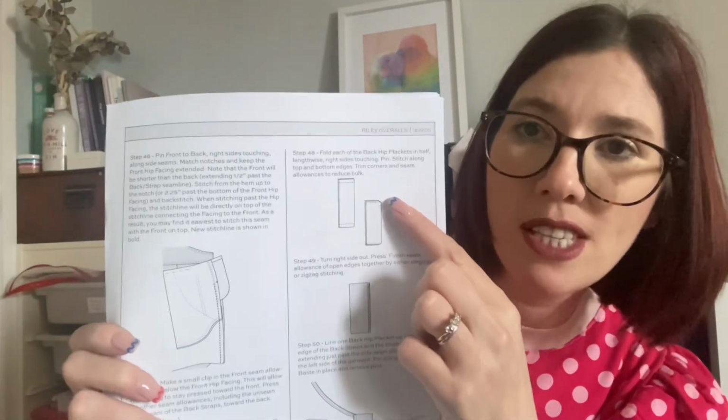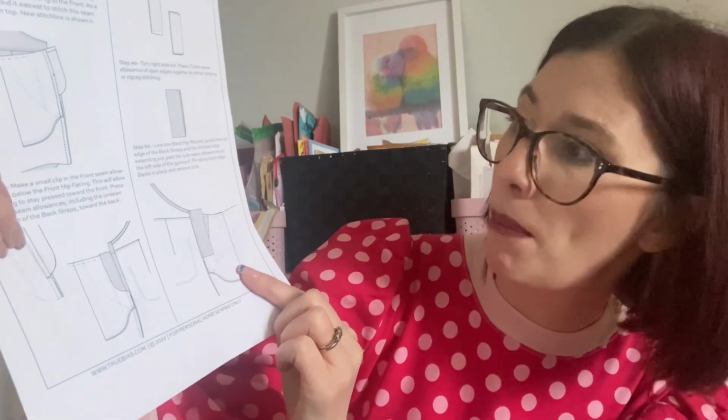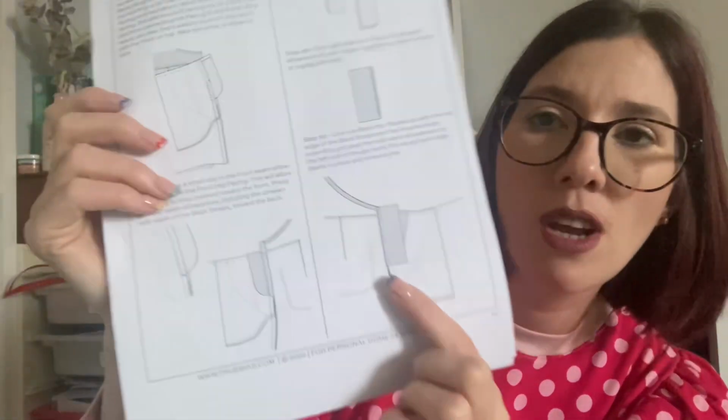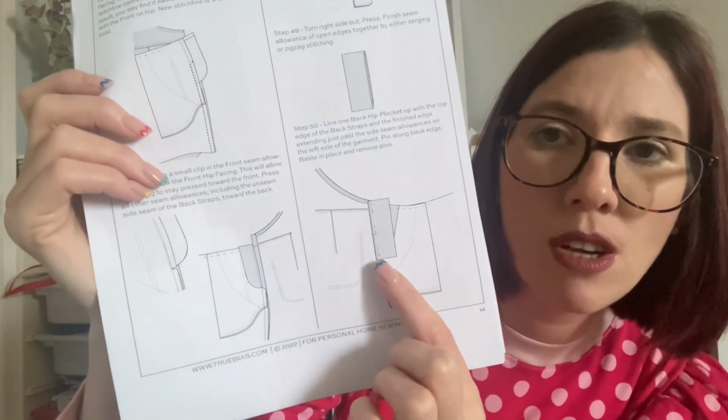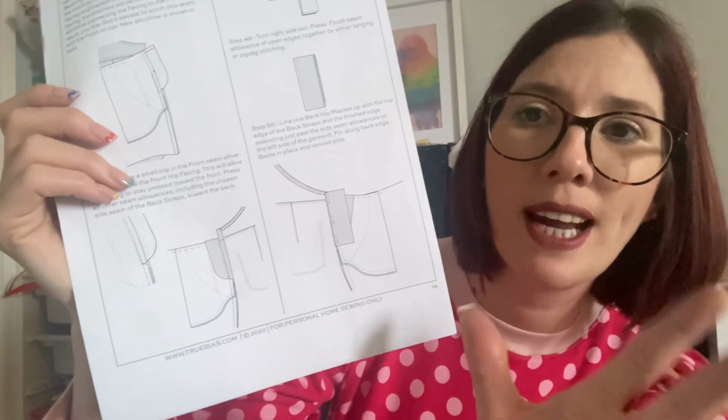And then I'm just trying to find the bit that I found a little bit confusing. So it was this bit. So you've got a back hip placket, and I'll show you on my dungarees in a second. So I could follow this instruction to construct the back hip placket, but it was this bit down here where it says line 1 back hip placket up with the top edge of the back straps and the finished edge extending just past the side seam allowances on the left side of the garment. I couldn't figure out whether it was right sides to wrong sides or right sides to right side.